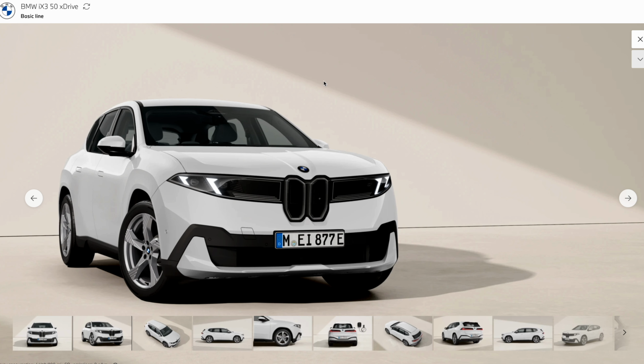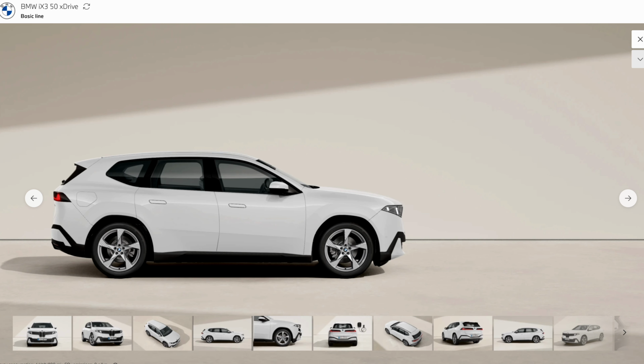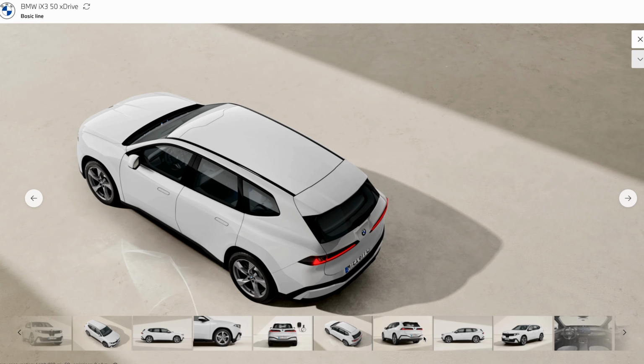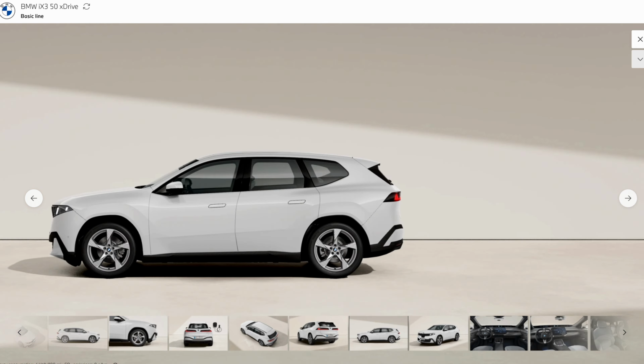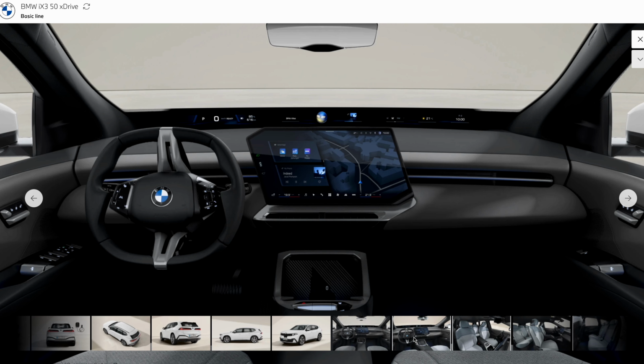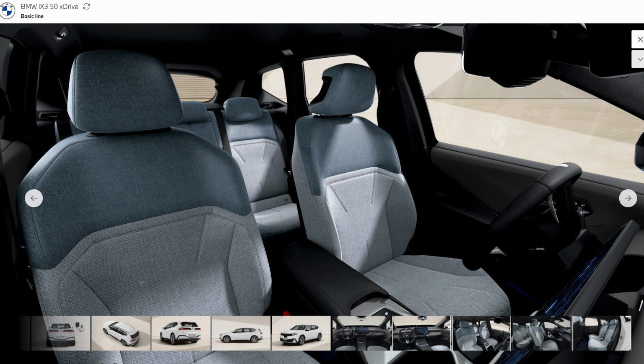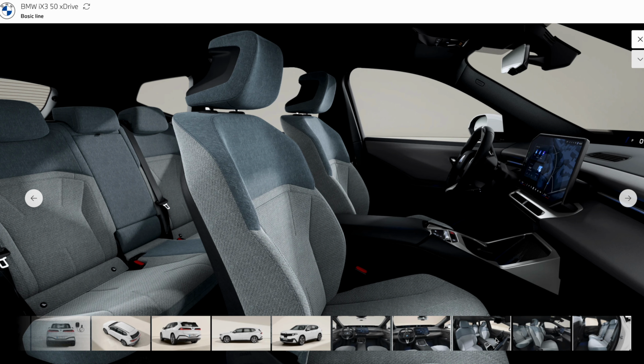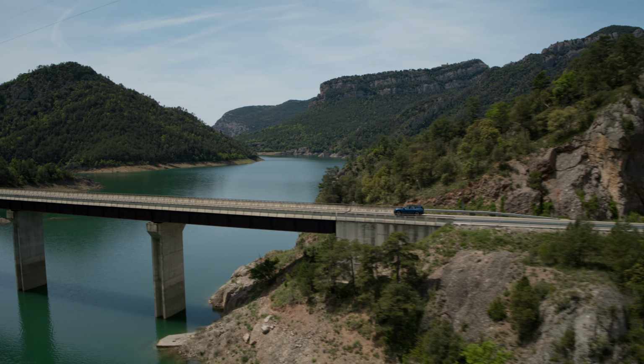All right, we've just configured a car that has 4 miles per kilowatt hours. It looks pretty nice. It has the smaller wheels. It has the full battery at 108 kilowatt hours. It has massive range. It has great interior. And yes, we do get the closed seat. It looks very good to me.